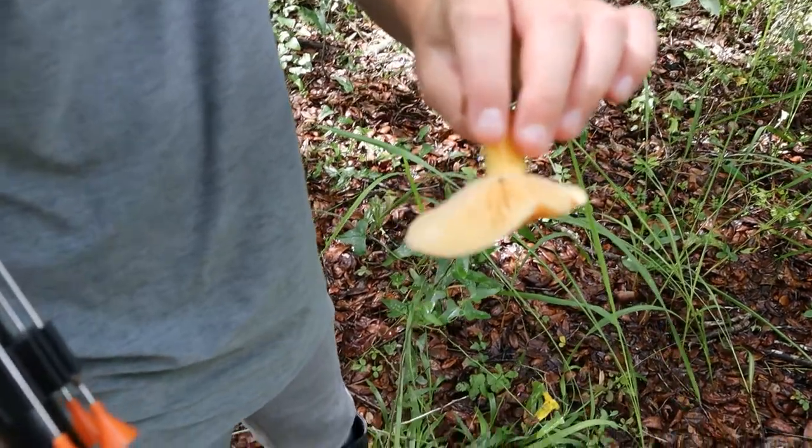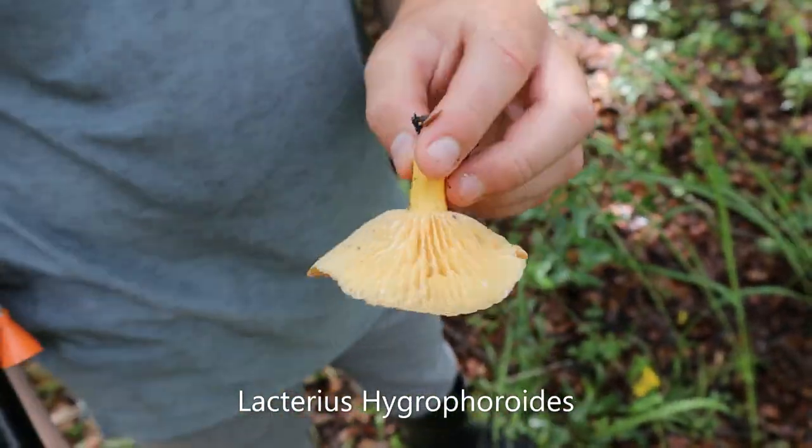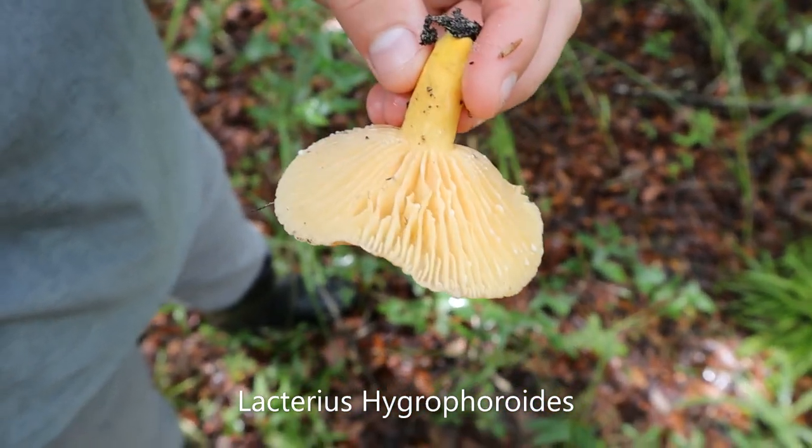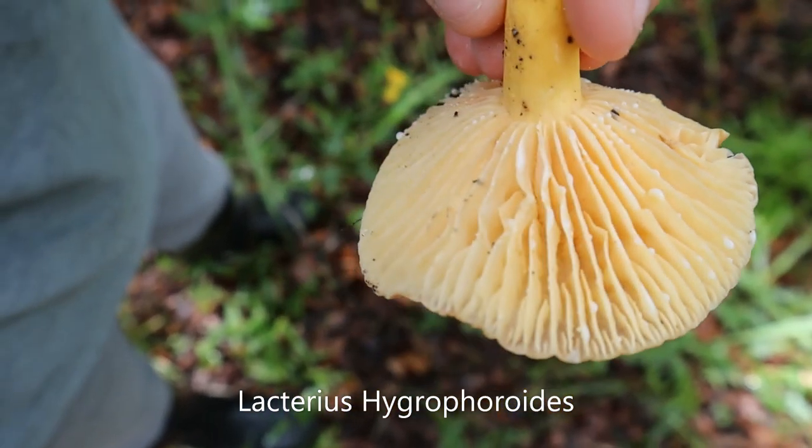Yep, right there, that's what's called a Lactarius hygro for short, but it has the broader ridges on the underside there.